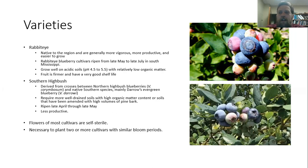They do really require very well-drained soils. They need a lot of organic amendment in that soil to make those plants grow vigorously. And really interestingly, they're a cross between the northern highbush blueberry, which is grown much further north than here in the deep south, and some native southern species, so that they have some of the qualities that adapt them to growing down here.